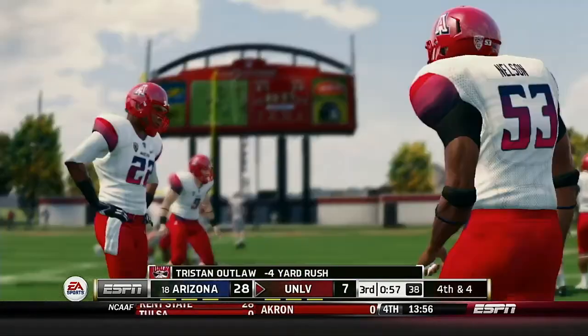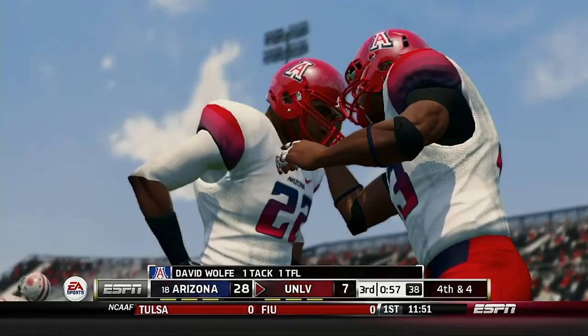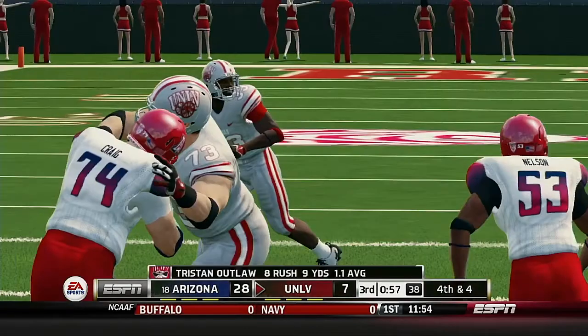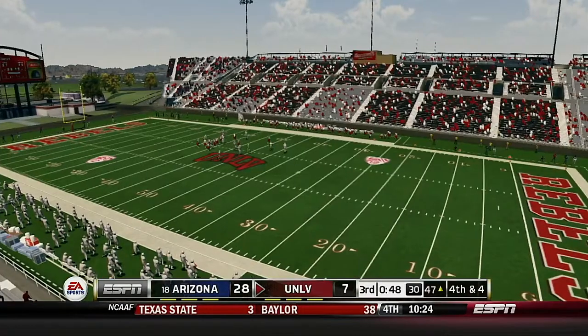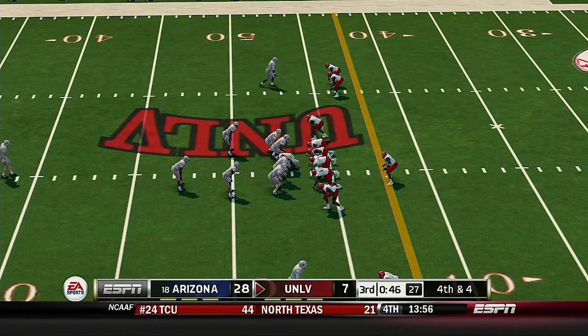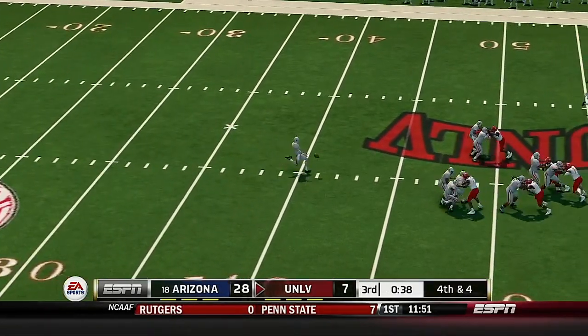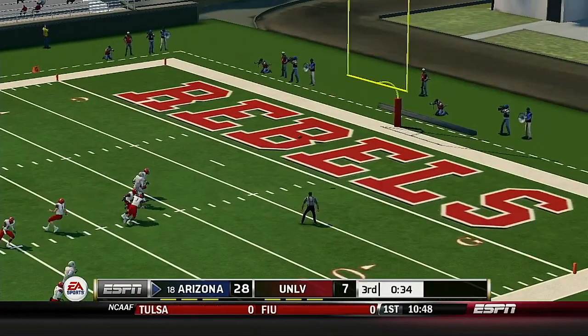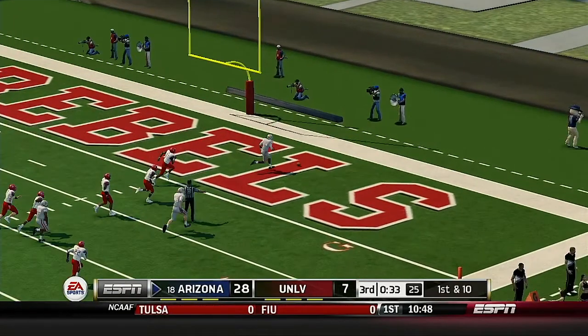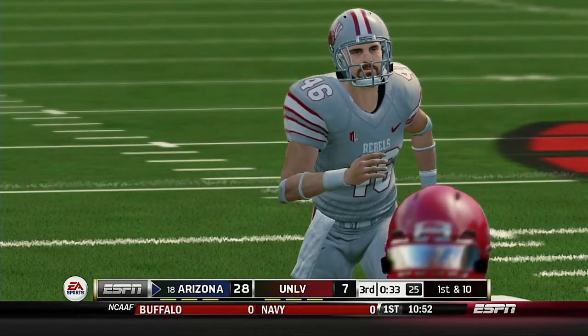Where in the world was he going on that run? Well, that's a good question. I thought for a while he got his directions messed up. That makes it fourth and four. This one goes into the end zone, and that'll be a touchback.